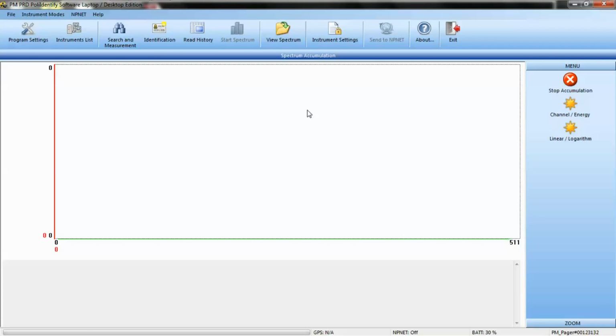Now we'll leave this for about 5 minutes, maybe 10 minutes, and get a good spectrum, and I'll fast forward the video. And then we'll see what is in this concrete that is so potent that when my car drives by, it picks it up sometimes. Of course, the Polimaster is very sensitive.